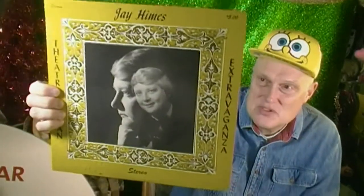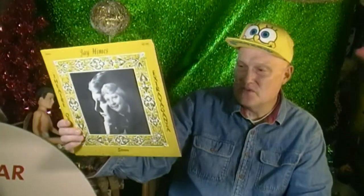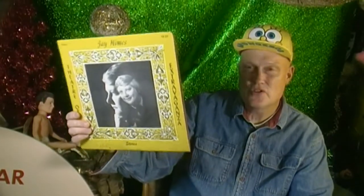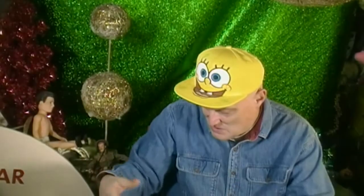It's Jay Himes playing the theater organ, the Rhodes Model 340 to be precise. Somebody's playing a synthesizer on this too? I don't know what to expect out of it. All I know is side 2 is a complete side devoted to Jesus Christ Superstar, all right, on the theater organ. Oh boy, okay.